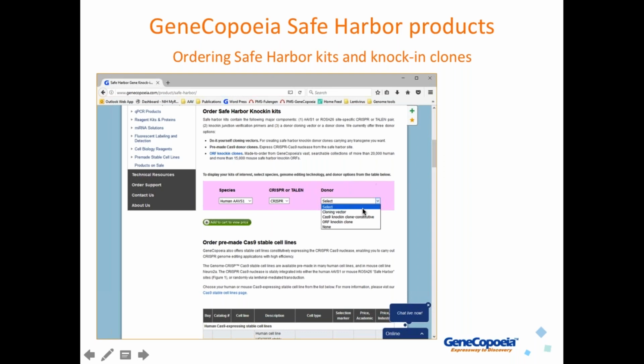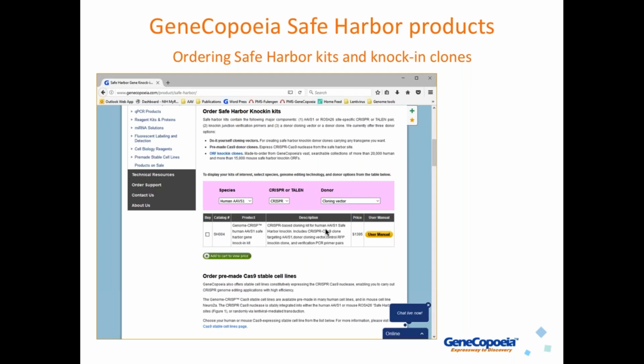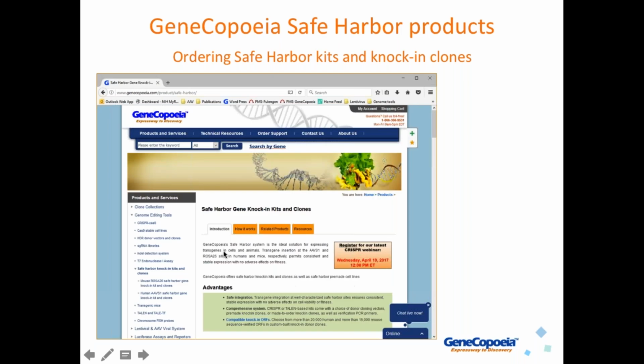And then you have a number of different donor choices for your custom safe harbor kit. You can order a do-it-yourself cloning vector, a knock-in donor clone constitutively expressing the Cas9 nuclease, or an ORF knock-in clone, or none. You may already have your own safe harbor knock-in donor clone. So let's pick the cloning vector. When you do that, you then get the option to purchase a safe harbor knock-in kit containing a donor cloning vector for human. And you would just select that and add it to the cart.